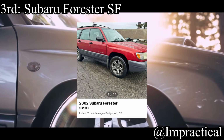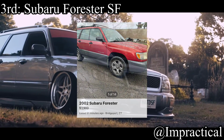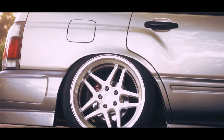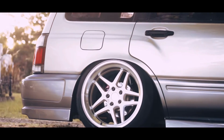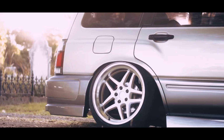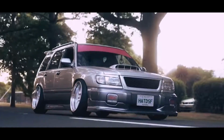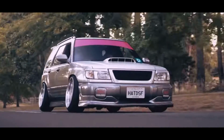Third place, and this one's definitely not a sleeper, but it's just one of those cars that I feel like most people just second guess. It's the Subaru Forester SF, and what I mean by that is I feel like, again, this car's not fast or anything. You're not going to be breaking land speed records in a Forester, for God's sakes, but it's one of those cars that everybody just glances over in the car community when they absolutely shouldn't.